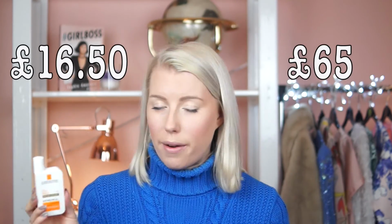It's really thin, I wear it under my makeup, I wear it pretty much every day, and SPF is like the #1 way to help with anti-aging. So I think it's really important, especially to start while you're young, and try and get yourself protected from the sun and look after your skin. So I really, really love this one.